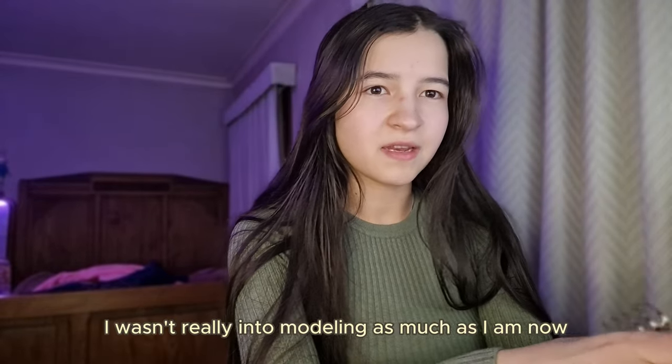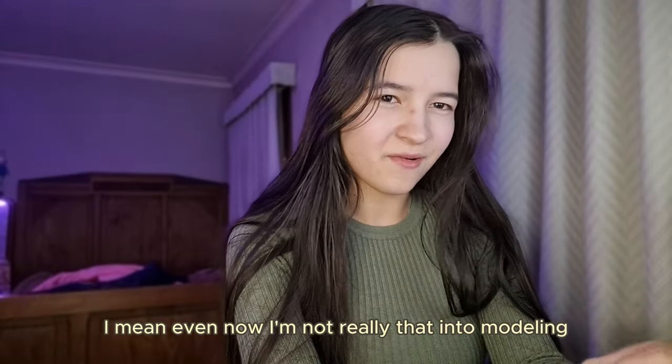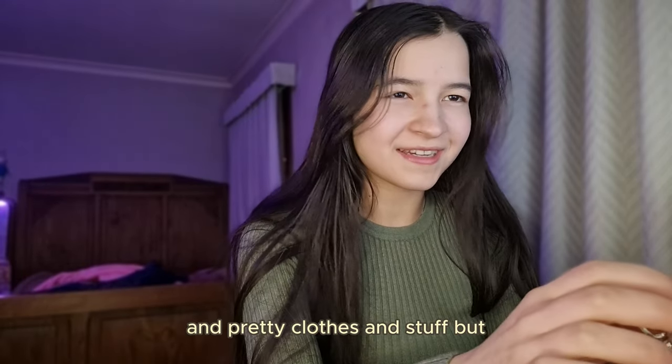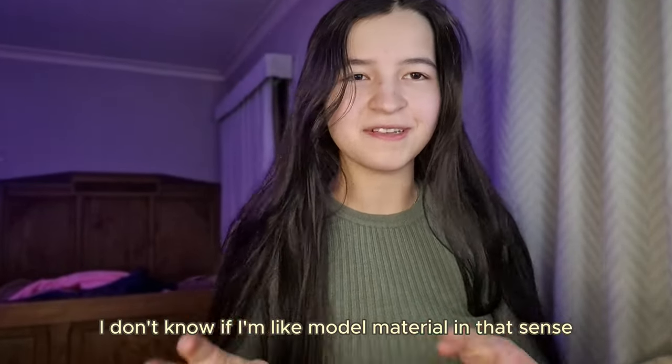I feel like back then I wasn't really into modeling as much as I am now. I mean, even now I'm not really that into modeling. I think it's a cool concept to take pictures in pretty clothes and stuff, but I don't know if I'm like model material in that sense.